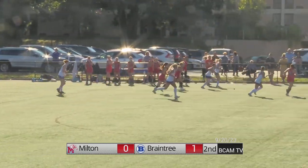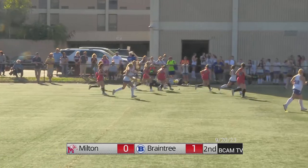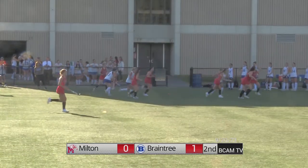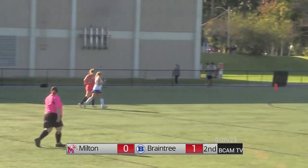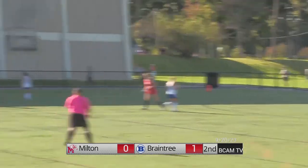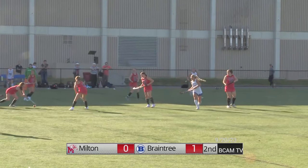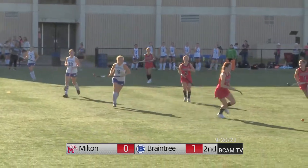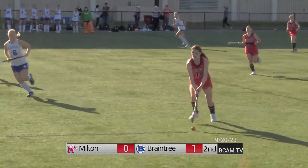Takeaway by McLaughlin. Dribbles it right down the sideline, continuing up the field, and we'll continue to move it further down. Braintree trying to make something happen now. They haven't had the ball much here in the second quarter. Take advantage of a rare time on this side of the field.